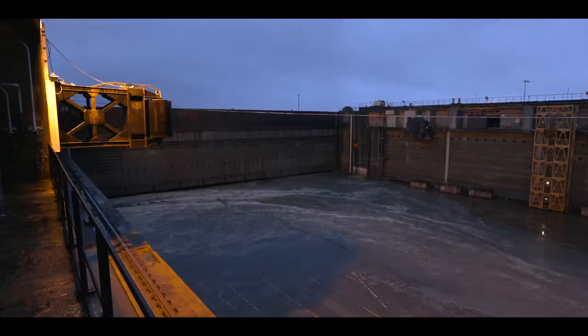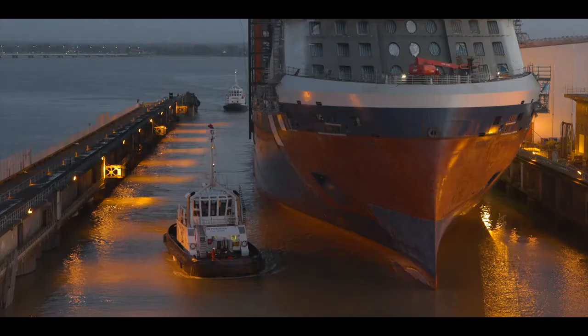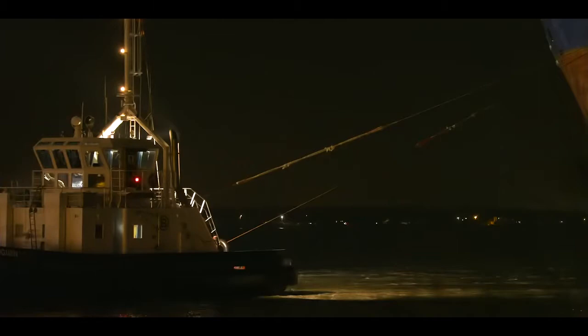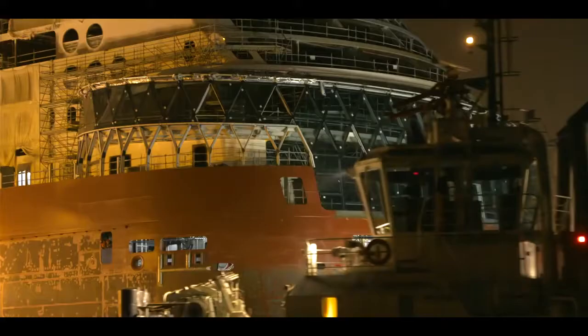In January of 2018, Celebrity Edge completed an important milestone in modern shipbuilding, the floatout. Far from being complete, but ready to test the overall structure on water, the floatout is the critical step when a ship first leaves dry land to float on its own.